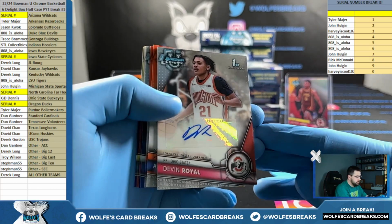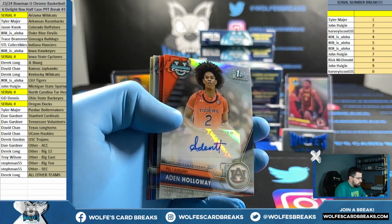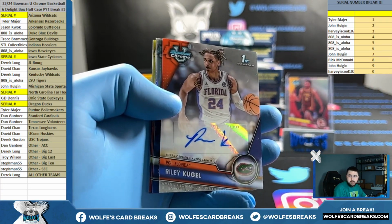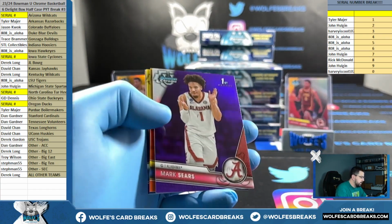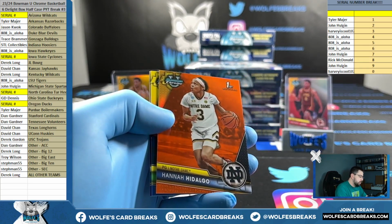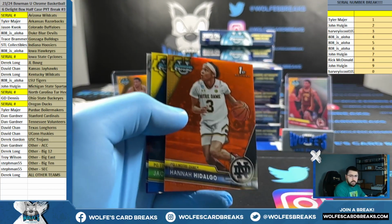Devin Royal, base autograph for Ohio State. Holloway, Auburn, refractor auto to 250. This dude, Florida, base auto. Oh, is that a... Okay, orange. Sean Stewart for Duke, 199. Sears, Alabama, purple, 399. Notre Dame, orange refractor, 7 out of 25.